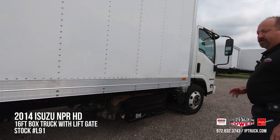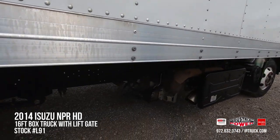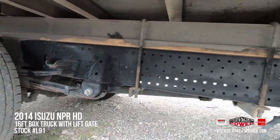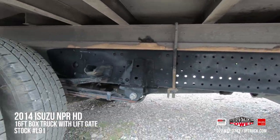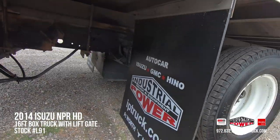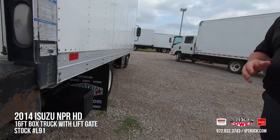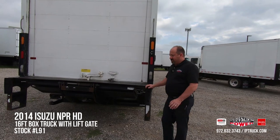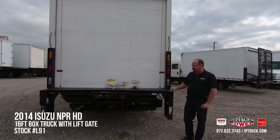When we talk about our 130-point checklist, you can look at the tires on this truck. It's got really good tires. So you're not gonna buy this truck and immediately have to go out and put tires on it. It's got new mud flaps on it. And this particular truck has got a 2,000-pound Waltco tuckaway liftgate on it. So if you go dock to dock, if you're not doing that, you can let the liftgate down and load your load from the ground.